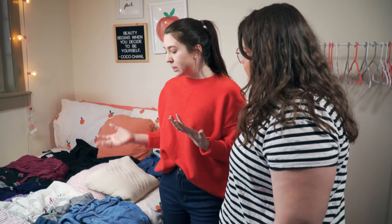Yeah. And I also think it's more creative the fewer pieces that you have. You get to mix and match more, and working with less, you're not stuck doing the same outfit because now you have all these different options to play with. And so you can be more creative with your style as well.